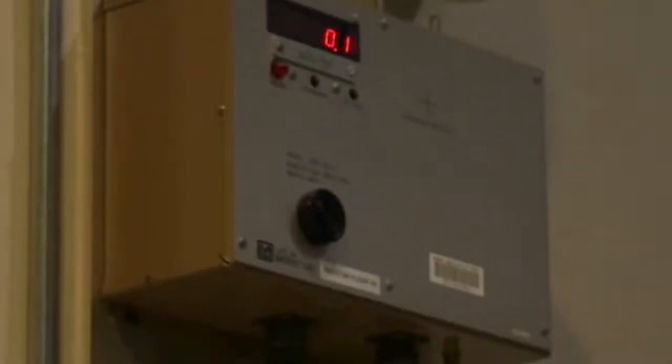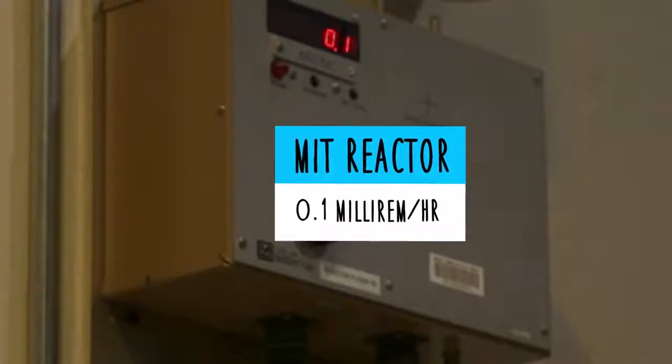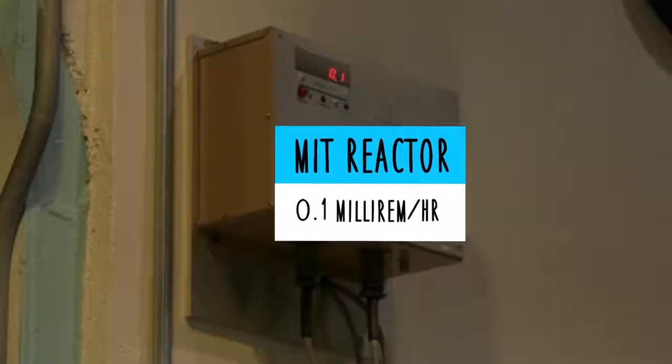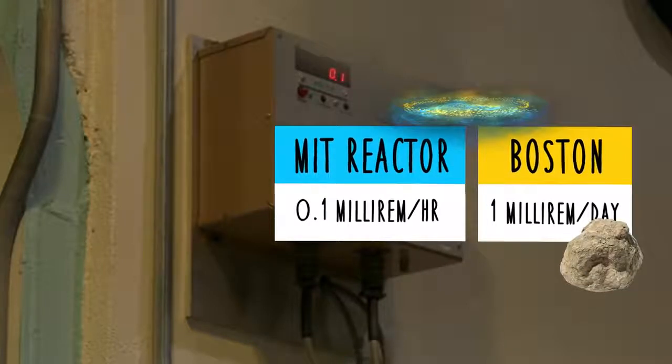How much is that? What does the 0.1 mean? So it says 0.1 right now, and that's the reading in millirem per hour, which is a unit of radiation per unit time. And to put things in perspective, you get about 1 millirem per day living in Boston from background radiation from space and from granite rock in the ground.